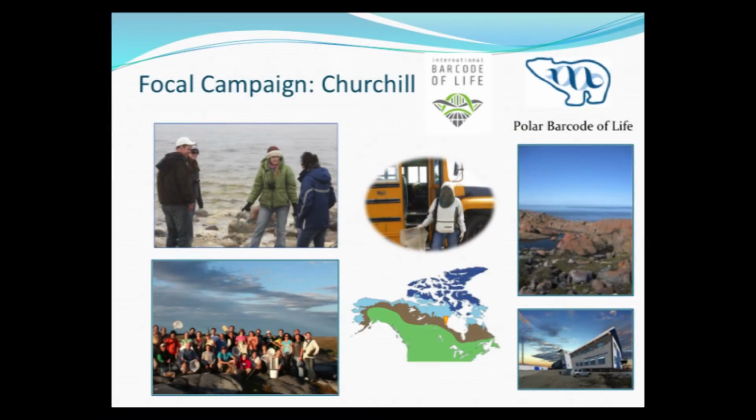But what effect might this have on the organisms that live there and the communities of biological organisms that make up these environments? One of the projects I'm intensively involved with, and this involves also a very large network of collaborators, is a targeted project to really study in depth the flora and fauna of one region. And it's the region of Churchill, Manitoba, which I'll highlight here on the coast of Hudson Bay.